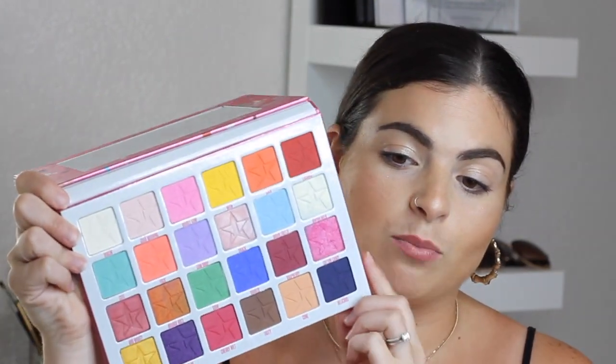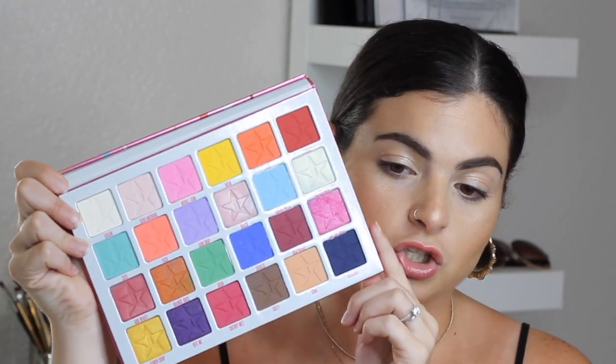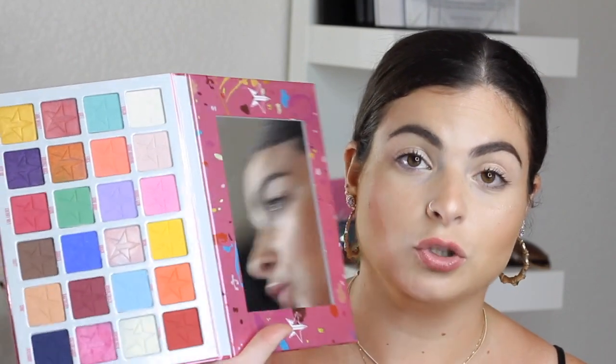The color, like if you're not a colorful person, not for you. I have been trying to do more color in my life and more colorful looks, so I have just been gravitating towards all of these cotton candy shades, these bright oranges. Like, I just think it's so pretty. They are just so beautiful. You can even make a bomb look with just these two down here and you'll be bronzy and good to go. So there's a lot of diversity to me in this palette, and I absolutely love it.